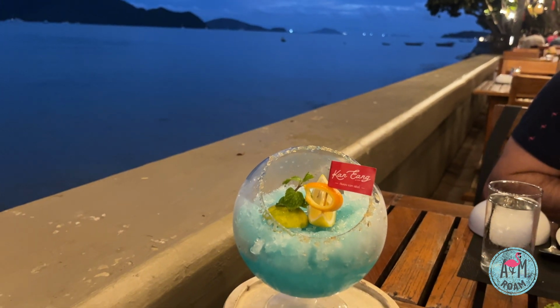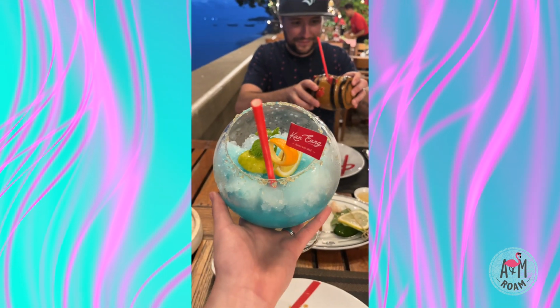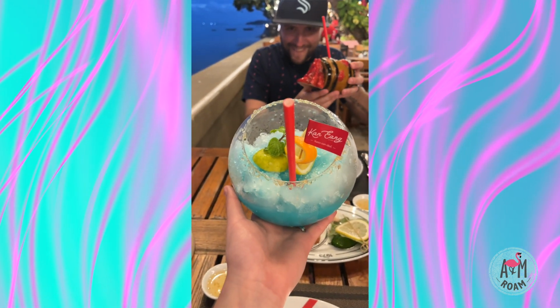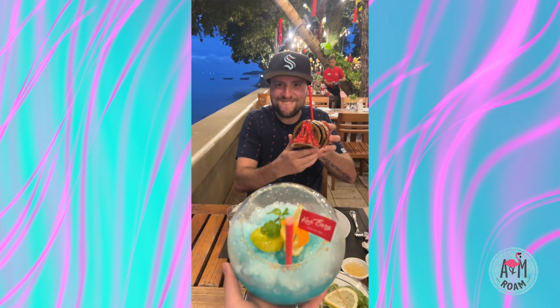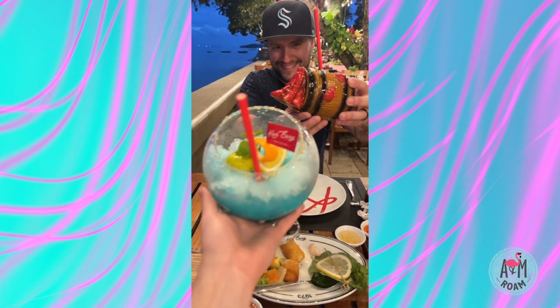I went for the fish tank cocktail. This was made with rum, homemade banana syrup, blue curacao, lychee juice, coconut milk, and lime. This one was a total win for me. It was light and refreshing and packed with tropical flavors. It felt like the perfect drink for vacation mode.